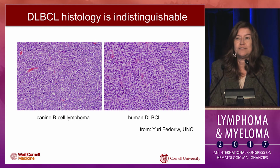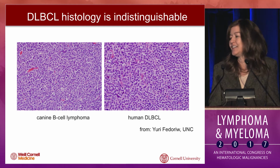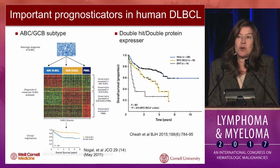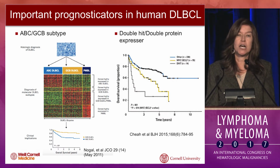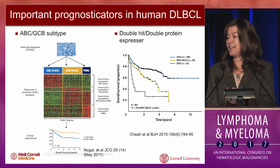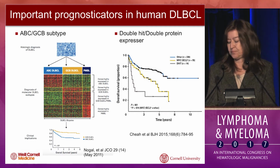Here's the histology of diffuse large B-cell lymphoma in dogs and people, and if I hadn't labeled the slides, you wouldn't be able to tell them apart. They look identical morphologically. We then set out to look molecularly to see if they were also similar on the molecular level, looking at some important prognosticators that you all are familiar with. So ABC versus GCB based on gene expression profiling, and double hit or double expressor lymphomas.